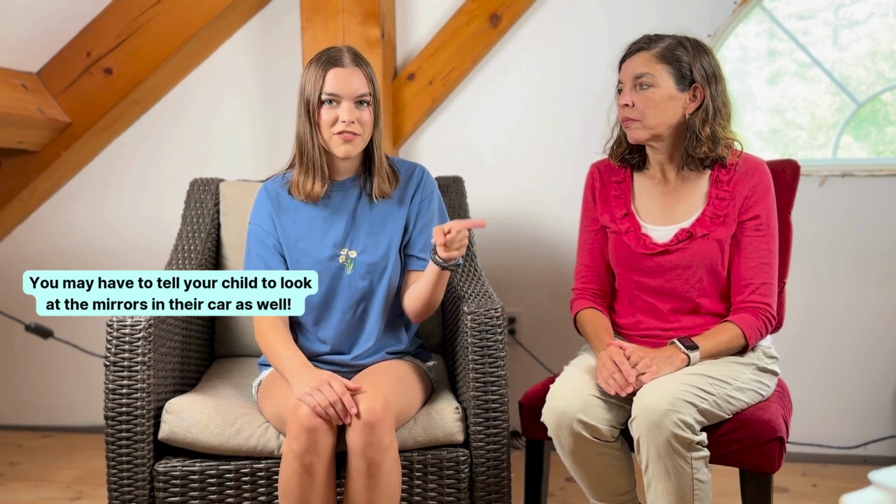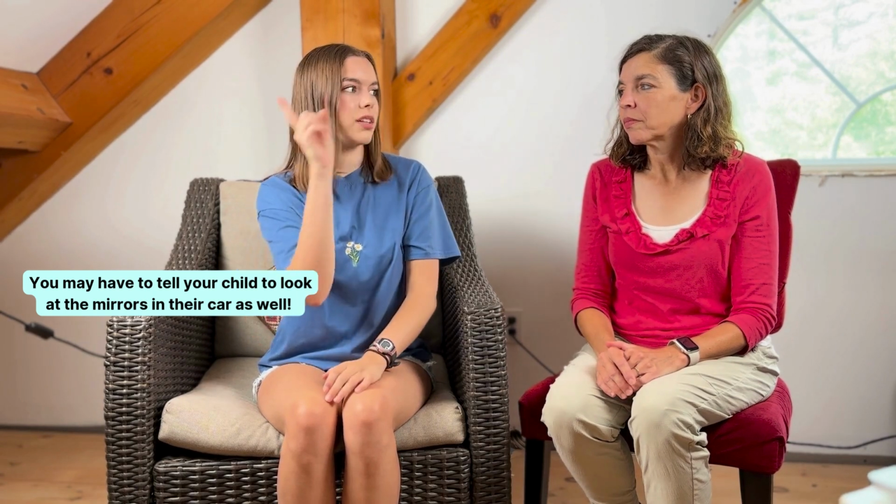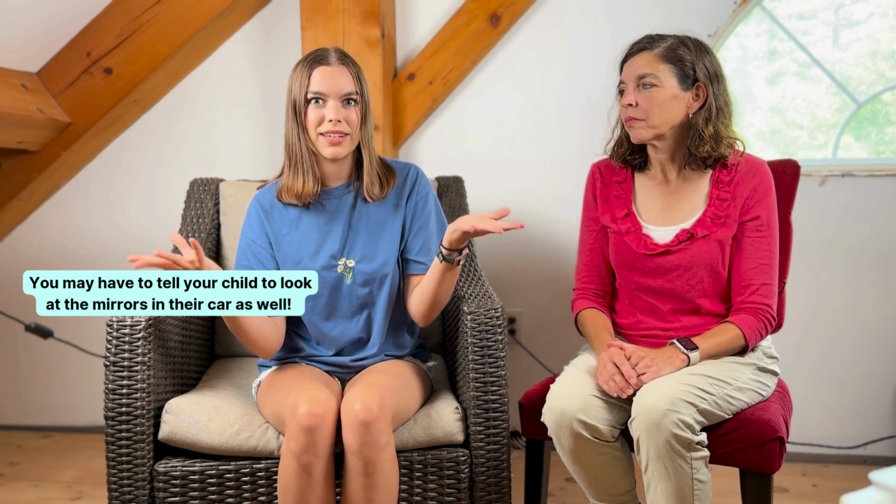And I like to piggyback off of that, also looking in your side view mirrors, your rear view mirrors. Obviously you're looking forward a whole lot, but you also have to look in all the other different mirrors in your car, just so you're aware of your surroundings, of course.